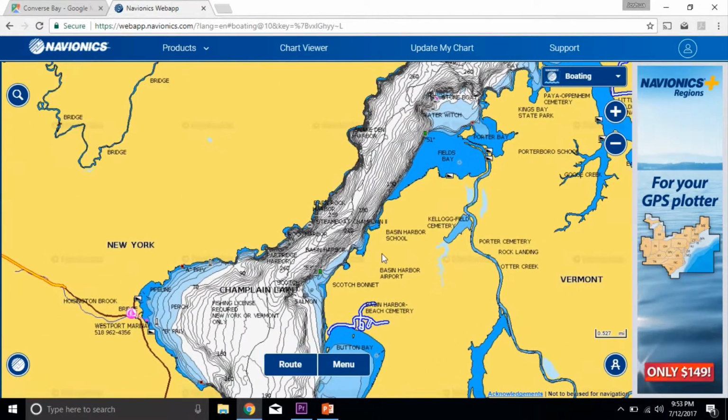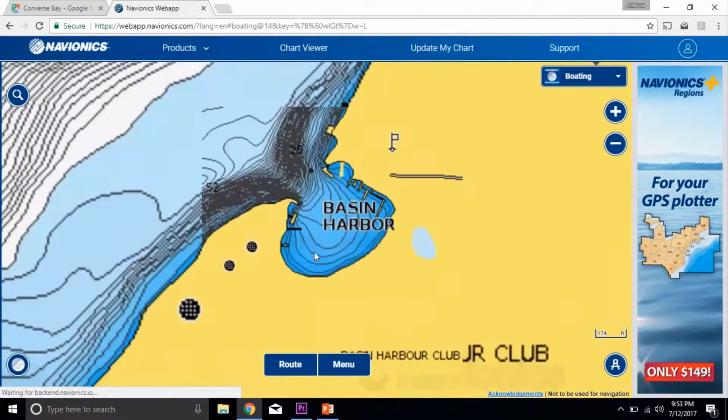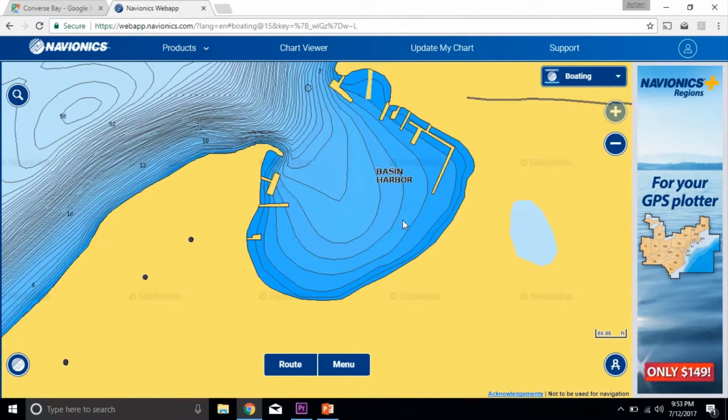I'm also going to go down, and I know there's a spot where I've seen fish. It's Basin Harbor. So there's docks in here. There's deep water going up to shallow water. So I'm going to fish in there for smallmouth on the way in.